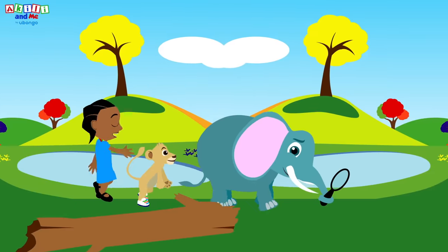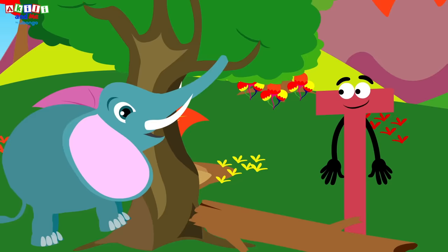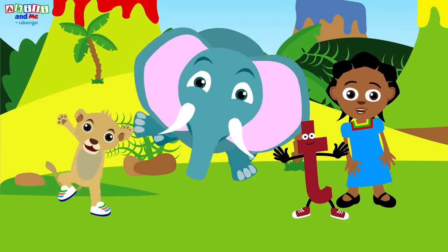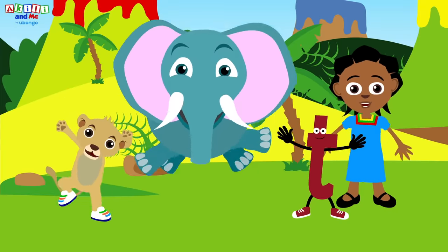Elephant is with his long trunk. He's chucking down the letter T. He trumpets when he sees it hiding. He holds it up like a trophy. Let's say together, ta ta ta ta. Learn the letter T with me.